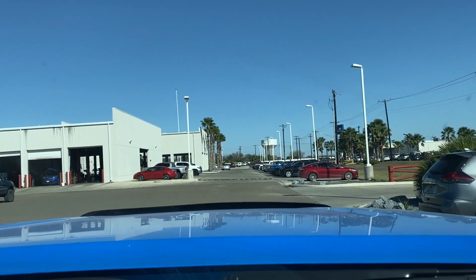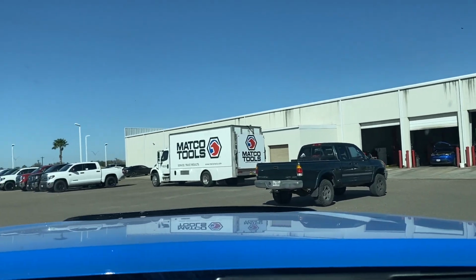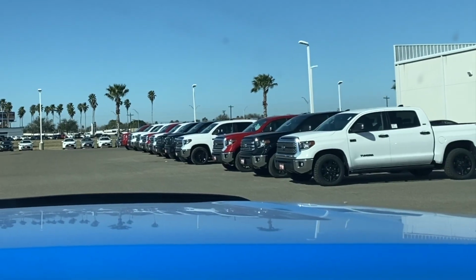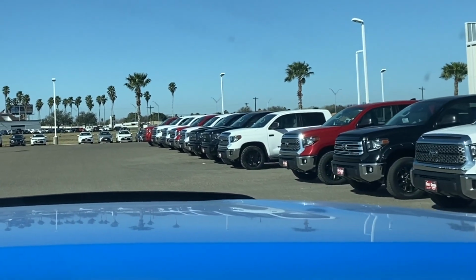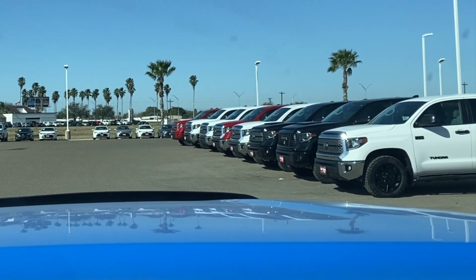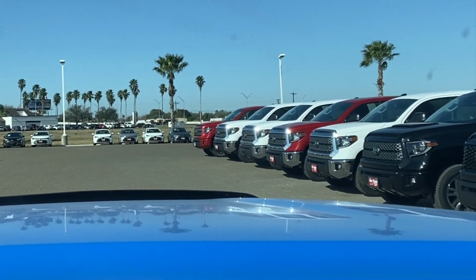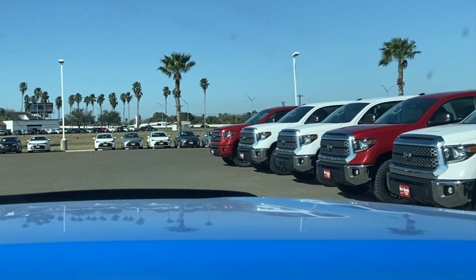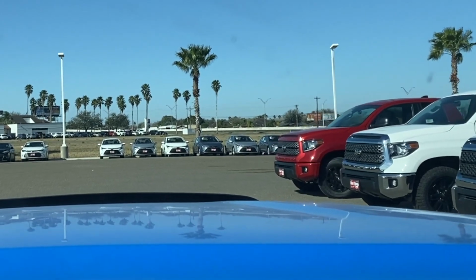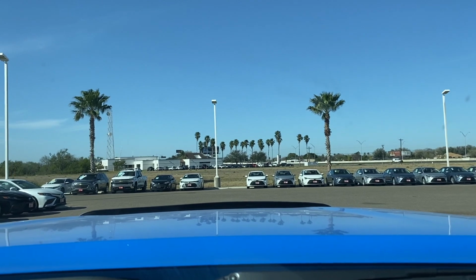And let's drive down Tundra Row here, it looks like. We had a used Tacoma. But these are the Tundras. You can see they have 1, 2, 3, 4, 5, 6, 7, 8, 9, over 10. I like the red one there. Awesome. Looks like they have a decent variety. So we have a lot of Tundras, but man, there's like no Tacomas here.